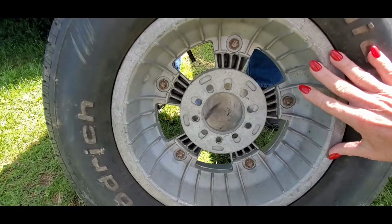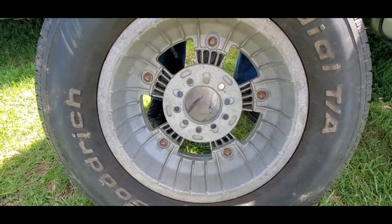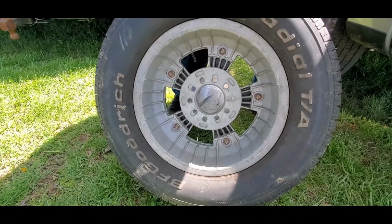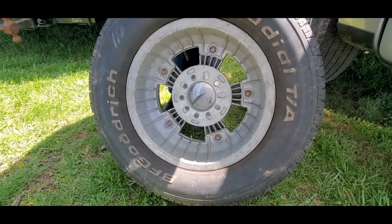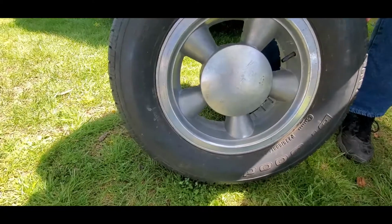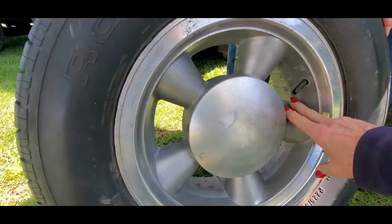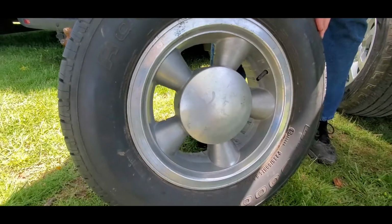You have any idea when these were made? Yeah, early to mid 60s. CT out of Hayward, California, cast them, and you could get them in different widths. And 14 and 15 inch. That is amazing. And you got the center cap and everything on this? Now this, of course, just pops right off, the center cap. Oh, that is amazing. And we're reading that that's the anodized aluminum. Yep. That is so cool.